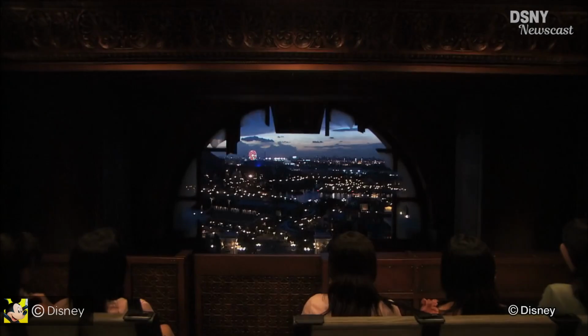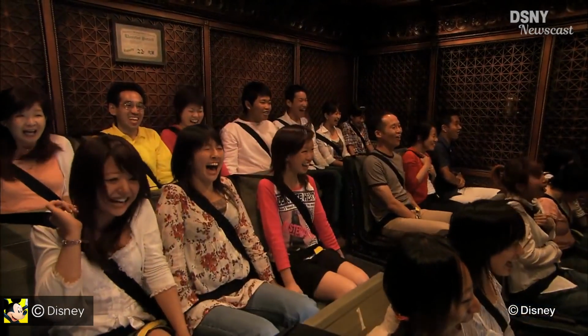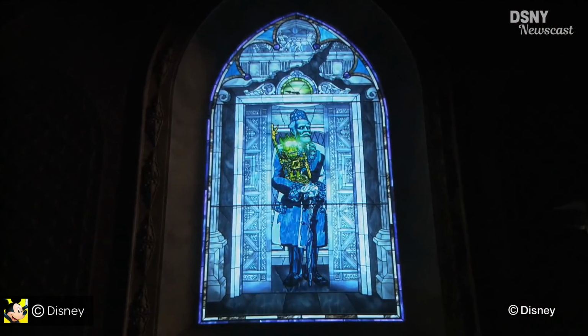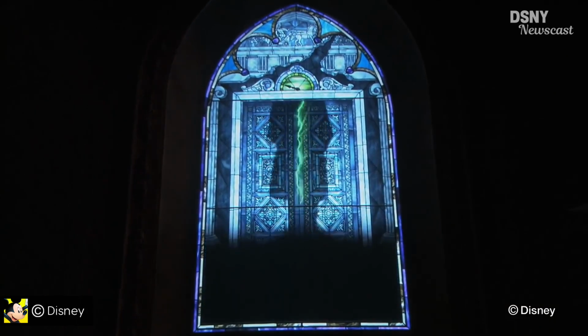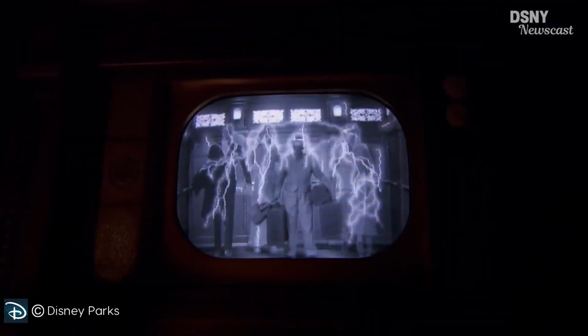Now, it's very clear that the Tokyo version has a lot less of a fifth dimension vibe, but instead has a similar haunting narrative, more reminiscent of the Haunted Mansion. Whereas over in California and Paris, the attractions remained closely aligned to the Twilight Zone theme.